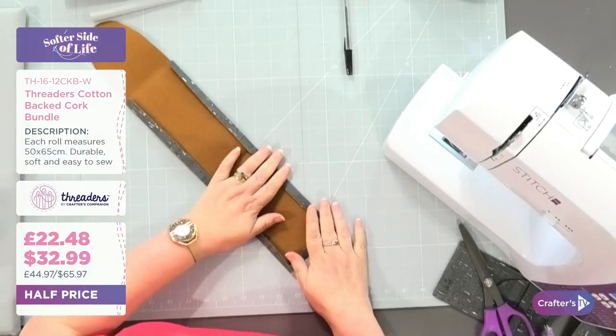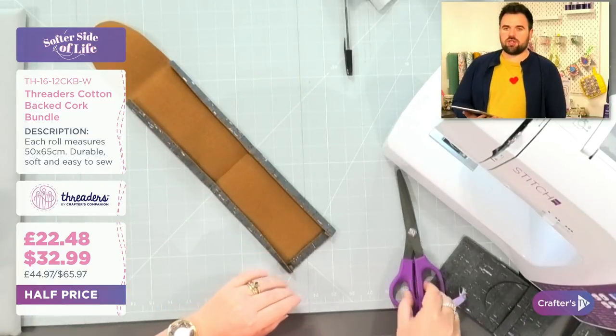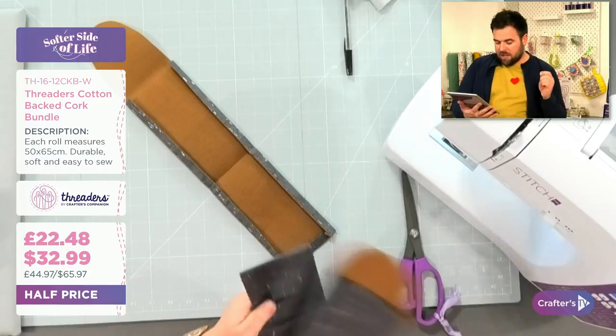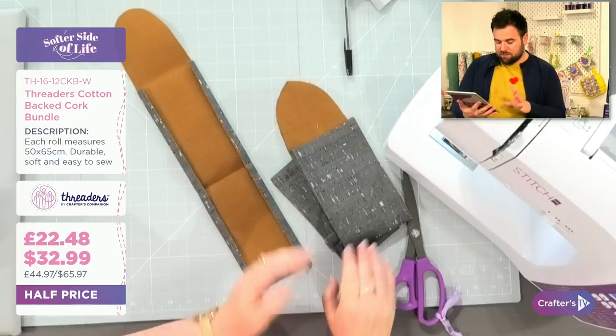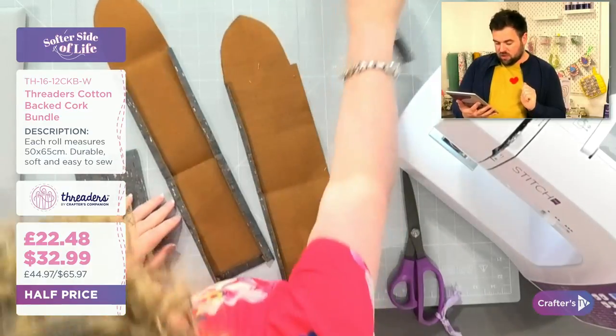Loads of people still commenting away. Loads of pictures coming in as well, Leanne. Keep sending them to us, we'll have a look at some of them. Studio at craftscompanion.co.uk. Michelle's asking, what size needle would I need to sew through the cork bundle? As I literally just jumped into sewing because I want to make masks. I bought a Gemini Pro, having never sewn before. So I have a lot of learning to do.